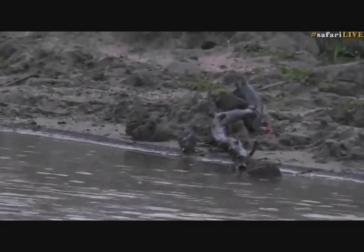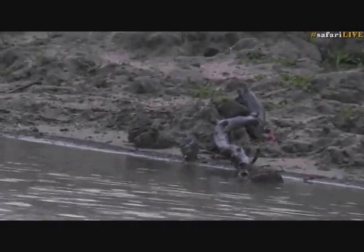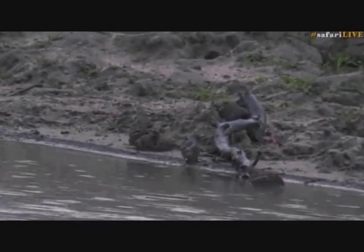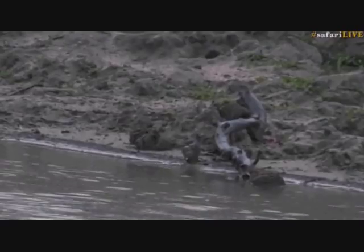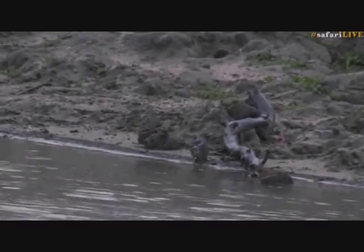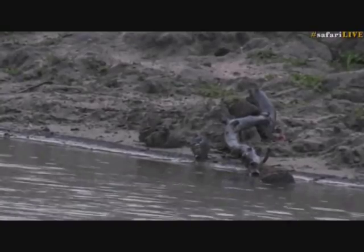Now, there's our green-backed heron that we were looking for. That's in its typical familiar pose over the last few weeks, hunting at this time of the day. It's just around sunset time now, and it is the perfect time for a kingfisher to start coming out and start its afternoon of hunting.